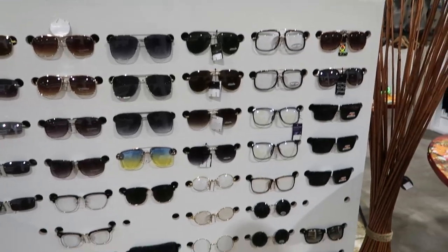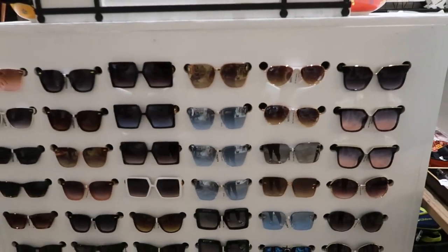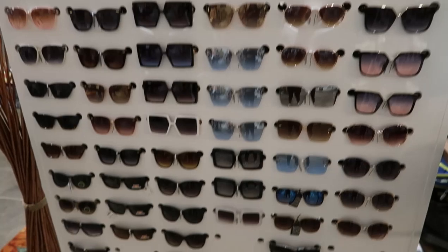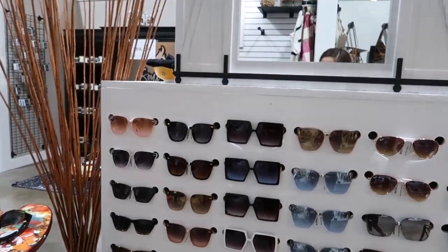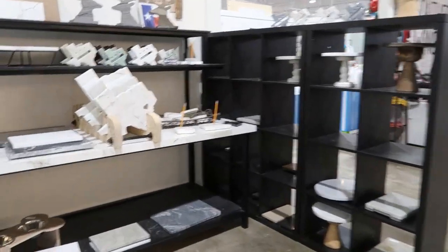These are not as cute as the ones on the display. So maybe let me see the other side. I think this side has the cuter glasses. But I don't even need glasses, so let's not lie. Let's keep going, let's save some money, let's make good decisions.